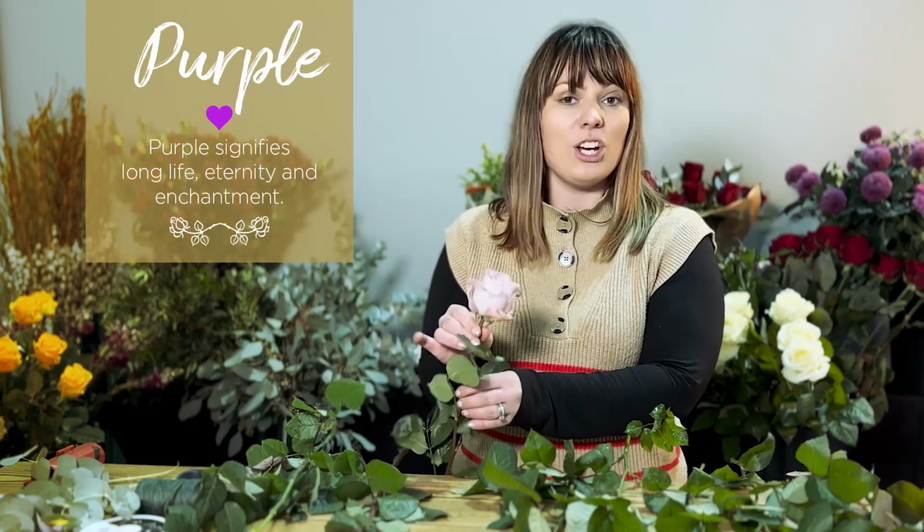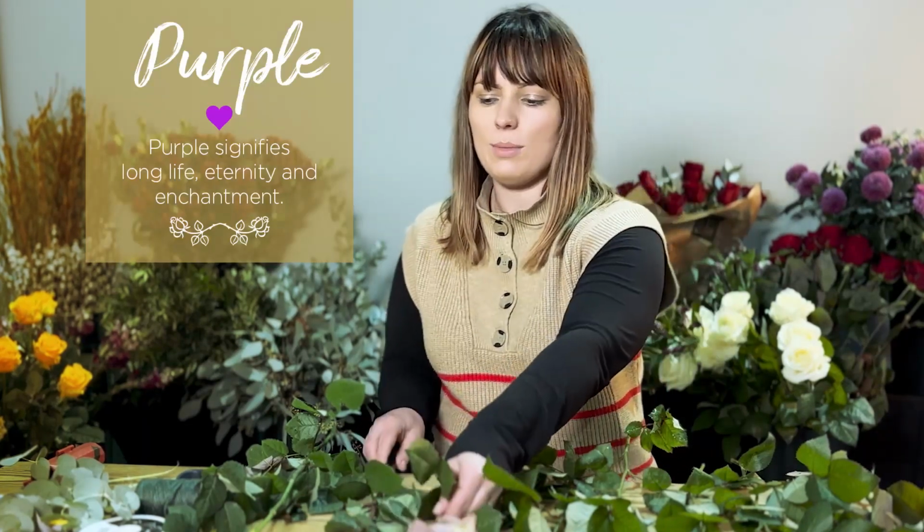Then we've got your white rose. So this is everlasting love. So this is why it's used a lot in bridal bouquets because of the meaning behind it. Then we've got the lilac rose. So this is long life, eternity. This is what the lilac rose means.